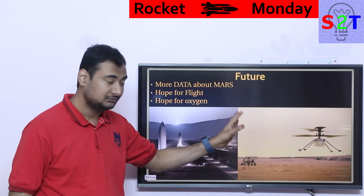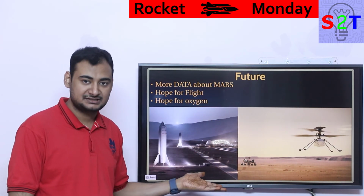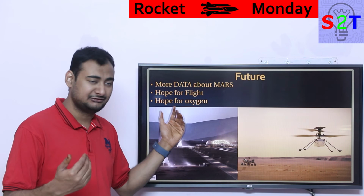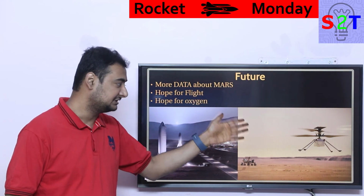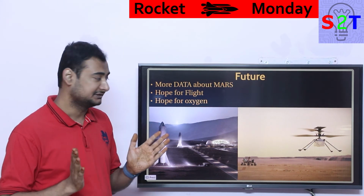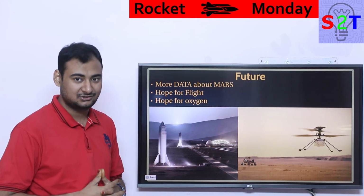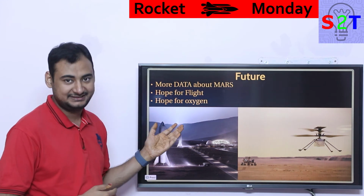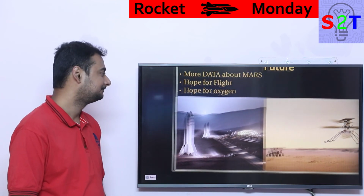Hope for flight. Now this will unlock everything, because right now this is a gamble scenario, and even NASA classifies this as a high risk, high reward scenario. It works, awesome; it does not work, no big deal. But sooner or later we want to achieve flight on Mars, because once we can do that, we can cover a lot of things, so we can do amazing things. So we have to do that. Hope for oxygen. Well, again, we humans need oxygen, so it's not optional, it's compulsory. So these things are what we can learn from this Perseverance rover.